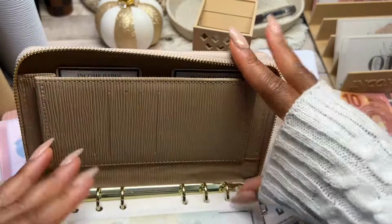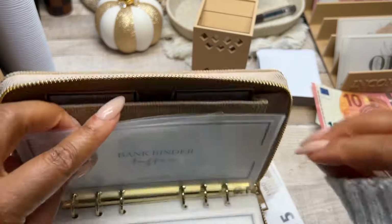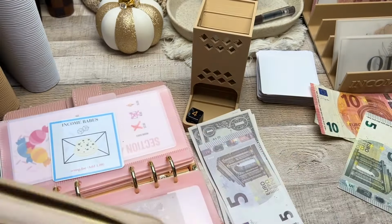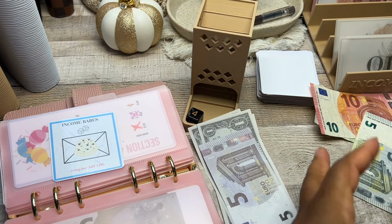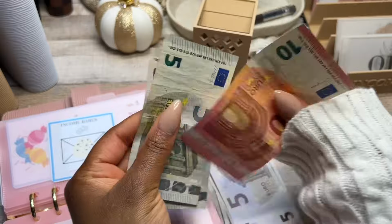Actually, we could pay the whole 28. That's 8. We might as well just pay the whole 28, GB. Why are you wasting the discount? You don't need a discount. Stop being cheap. You got it. Stop playing. 10, 15, 20.